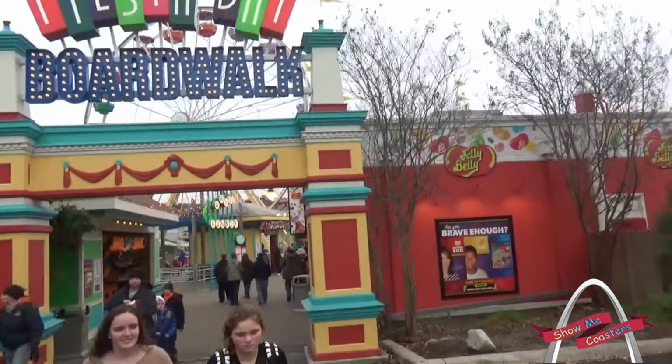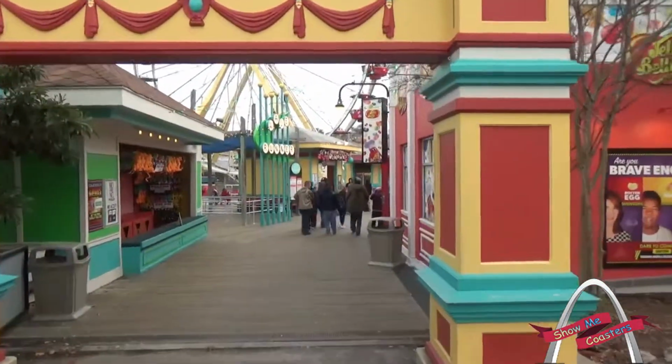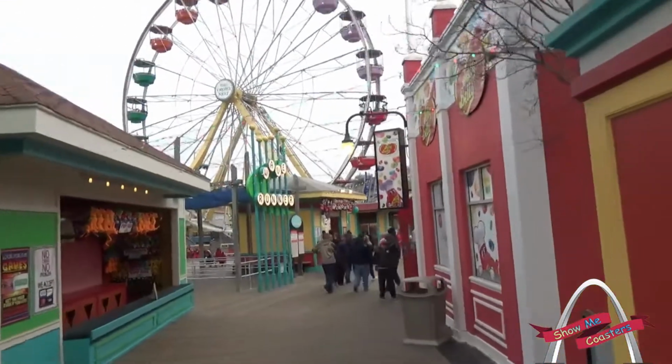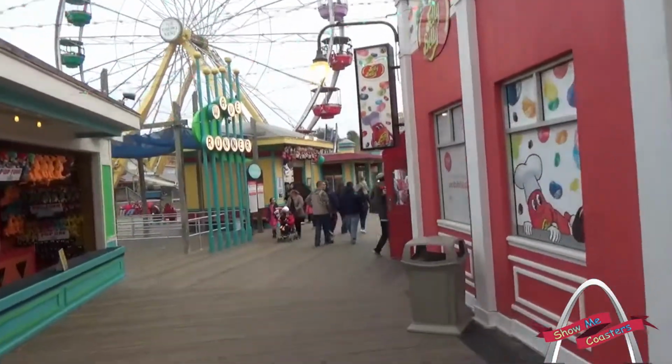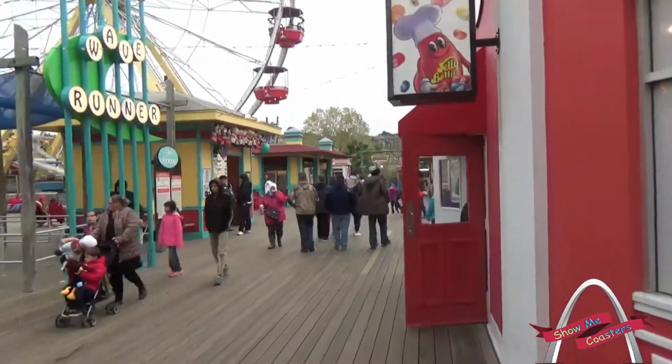Now we're heading into the Fiesta Bay Boardwalk section of the park. This park has Scooby-Doo Ghost Blasters, the Ferris wheel, Hurricane Force 5 Pandemonium roller coaster, and the Larson Loop Fireball.